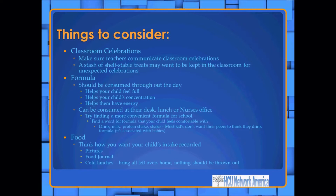There's a lot now that come in like a juice box type container, so it doesn't look as awkward as having a shaker bottle. But now so many people are having protein shakes, it's not as odd when you do have it in a classroom. And also find a word for formula that your child feels comfortable with.